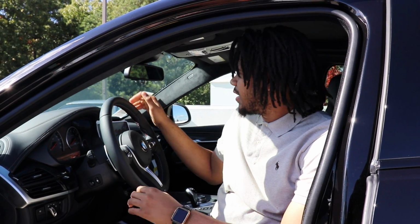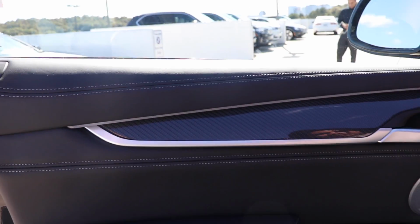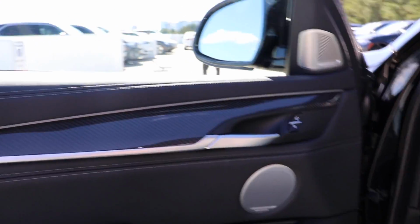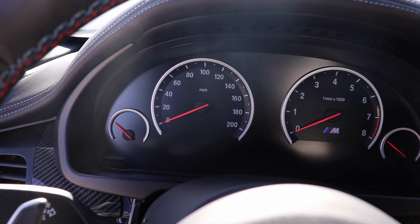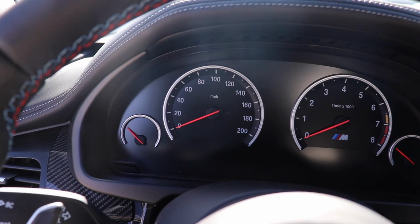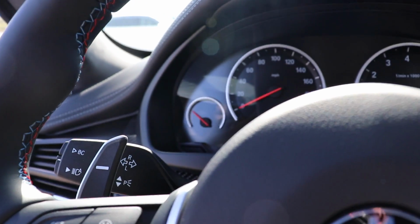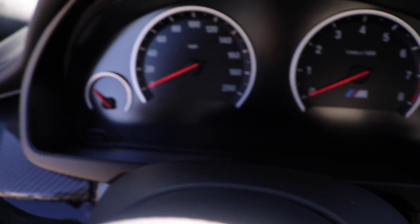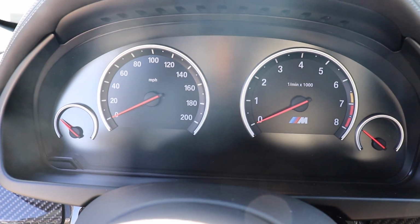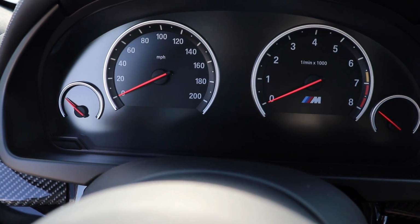Here in the interior of the vehicle, you can see that BMW uses nothing but the most premium materials. Here you have the carbon fiber door accessory. And on the inside, you have the gauge cluster. Let me see if they have the weight on here. Here you have the gauge cluster, which, when you think about a car that weighs 2.5 to 3 tons being able to accelerate up to 200 miles per hour, it's kind of mind boggling.